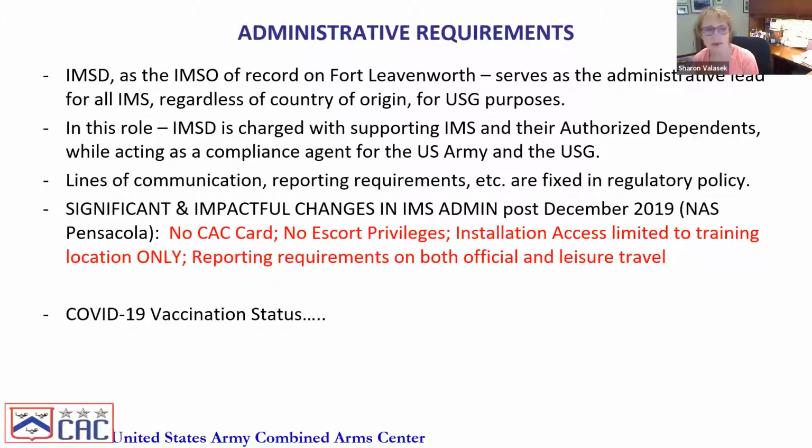One also important thing on here, significant and impactful changes in IMS administration. There used to be escort privileges, meaning your officer could bring you on post and you didn't have to have an application, but there are no escort privileges any longer. So everyone who's age 16 or over does have to have a pass to get on post. And you can either get a day pass or a pass that's valid for a year. I'll talk a little bit more about that in the next presentation.